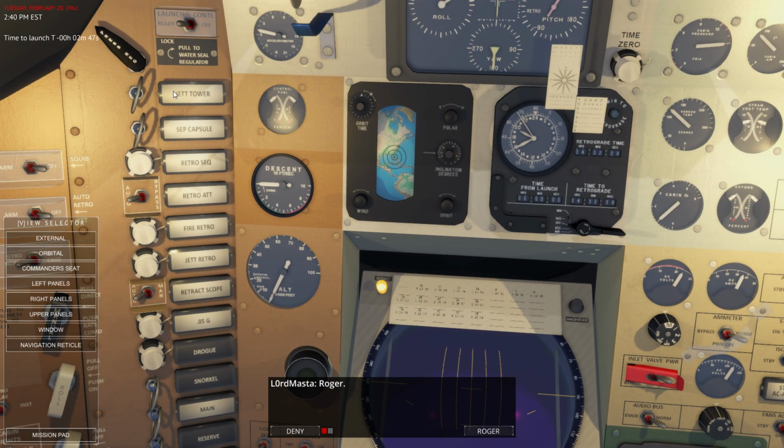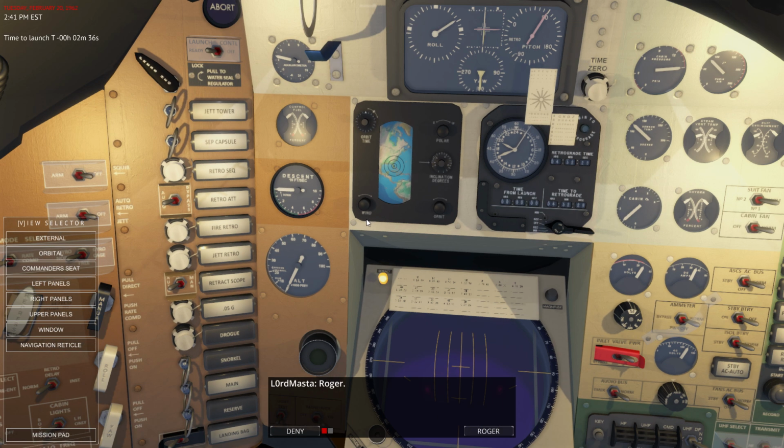Roger. 3 minutes and counting. All stations, 3 minutes and counting. Camera switch on at T-minus 2, verify camera and tape recorders are running. Roger. Minus 2 minutes, 40 seconds.